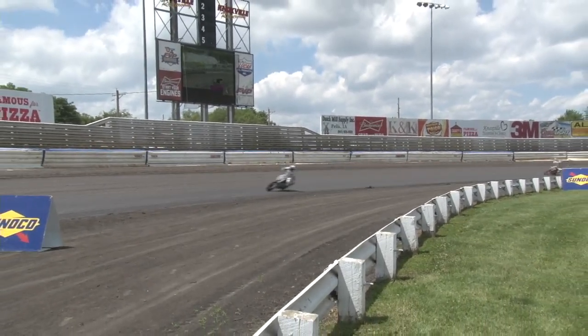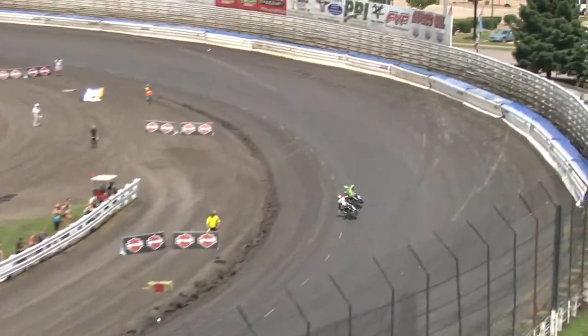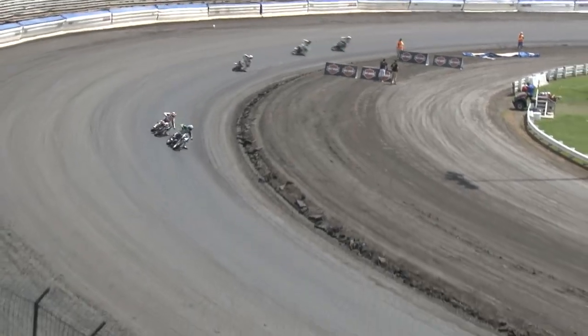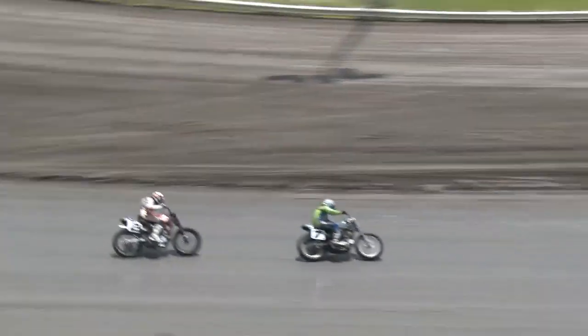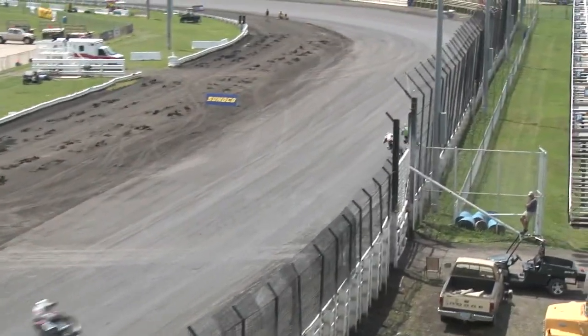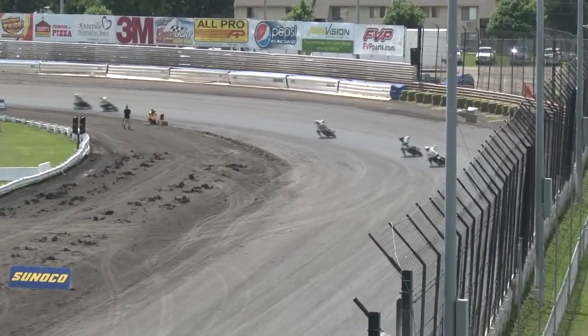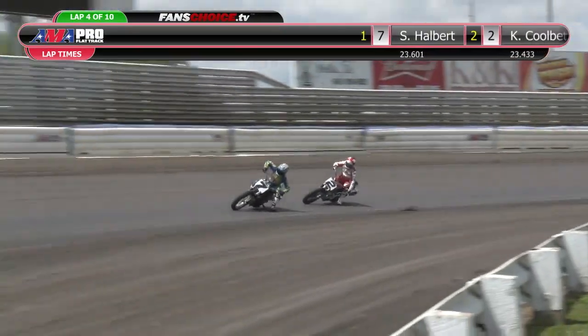It's Halbert. Now here comes Coolbeth trying the high line. Halbert runs him into the wall, shuts the door, so to speak. Leader can go wherever he wants, and he took up all of the real estate on the front side. Halbert on the 7. The 2 is Kenny Coolbeth, former champions of our sport. If you're a champion, you can run a single digit for the rest of your life.